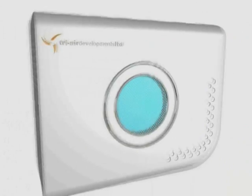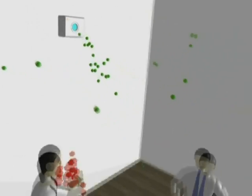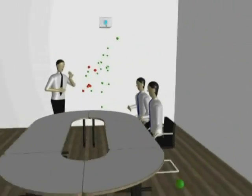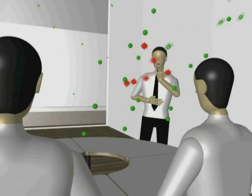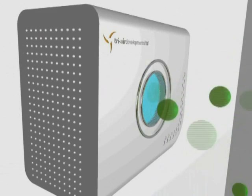Since June 2006, Triad Developments has conducted independent verification tests at the UK government's Health Protection Agency. Initial results showed a 99.9999% kill rate of the test virus in less than 5 minutes. Recently, tests have achieved the same success rate on airborne MRSA in less than 3 minutes.